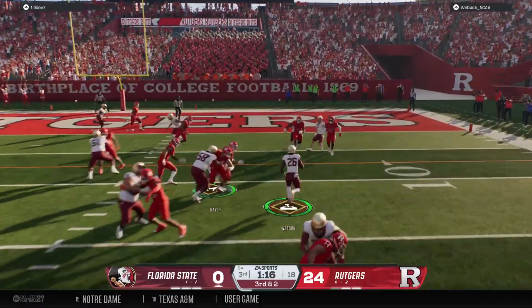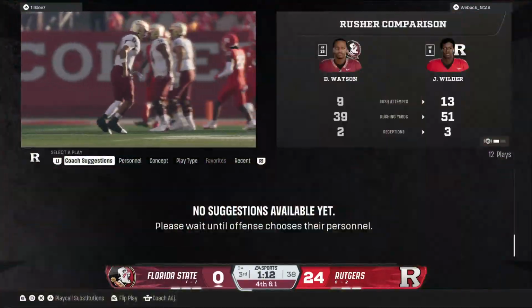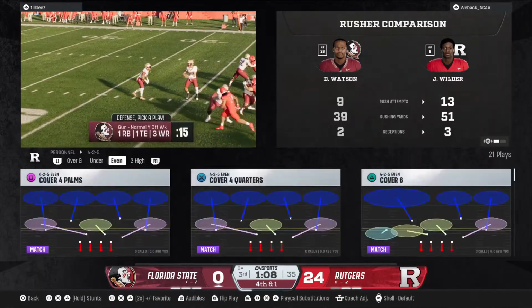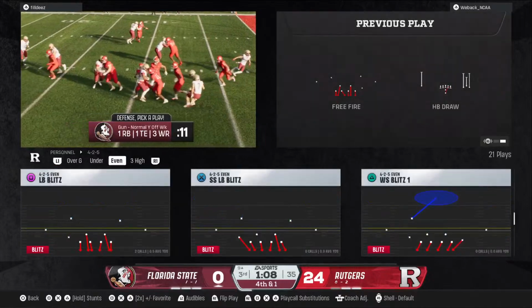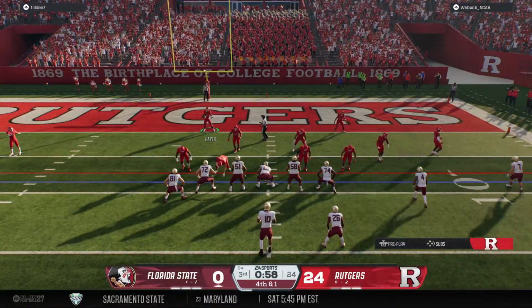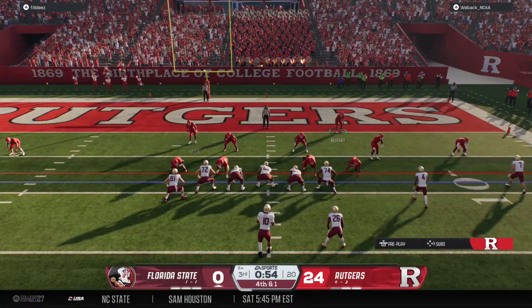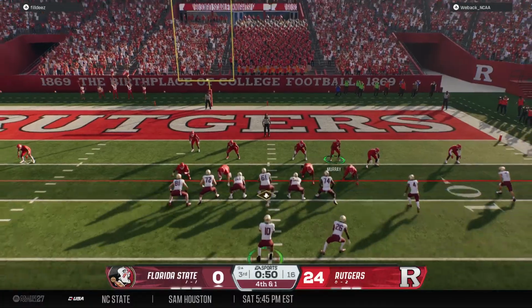On 3rd down, here's Watson. Doesn't quite make it to the 1st down marker. He's a yard short. And this offense, I don't think this is going to be a surprise, I think the offense is going to stay on the field. You've already seen it once on this drive, and they've already been successful. You know how hard it is to defend when there's an extra down, and they do it over and over again? So I think this offense will continue to stay aggressive like they were on the last 4th down.